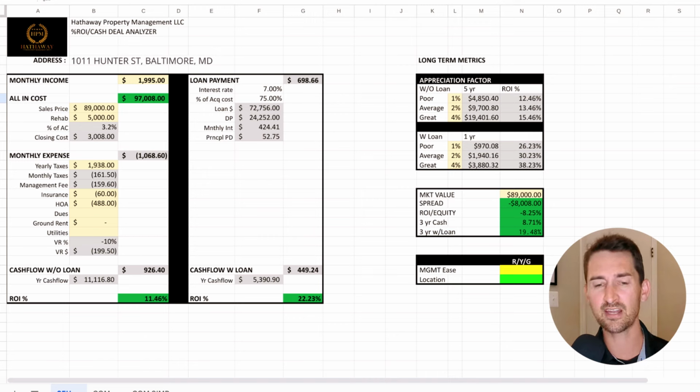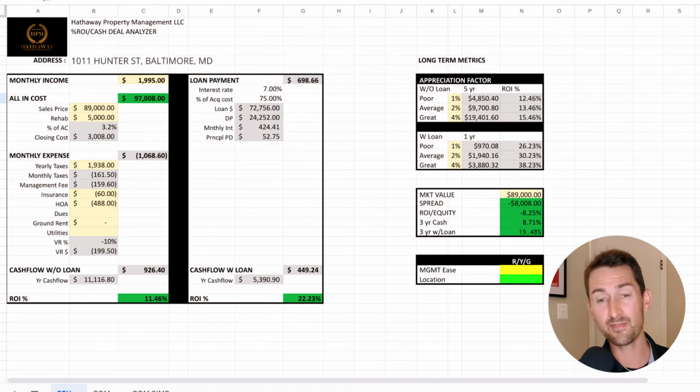But with the cash flow analyzer, it shows if you were to purchase this in all cash, you would make $926.40 or 11.46%. And that is pretty good if you're just doing an all cash purchase. Instead of having your money in a money market or in a savings account, I'd much rather make 11.46%. And this is with all your expenses taken out, including property management at 8%, including a vacancy rate at 10%.